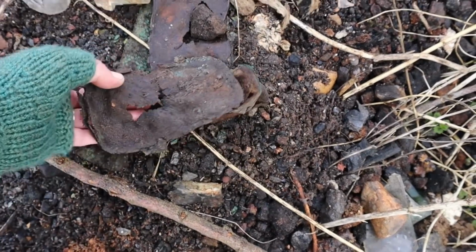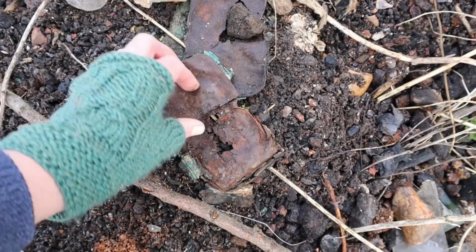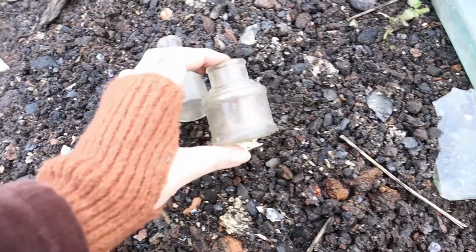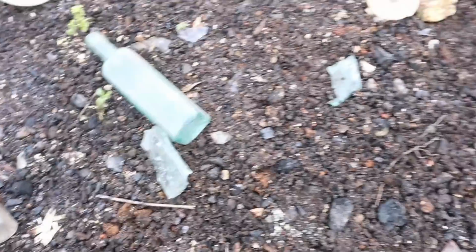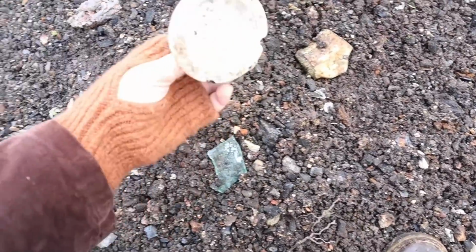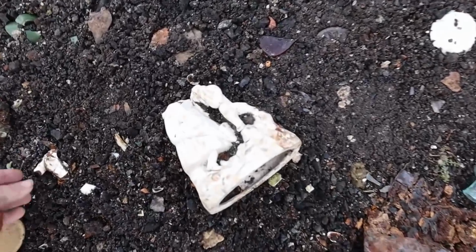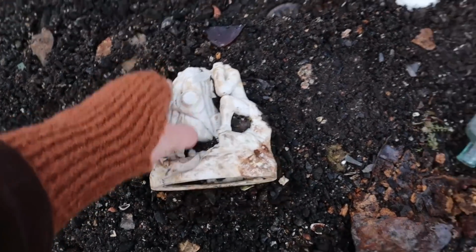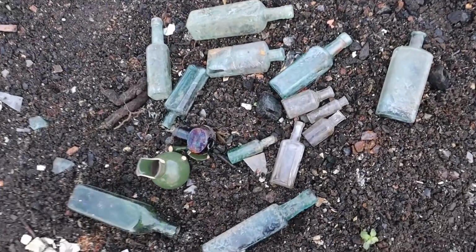Looks like an old wallet. Like a coin purse. Look, the money would have gone in there. No money in it though, unfortunately. Glass cotton reel ink. Already have quite a few of those though. It's a little pretty lid. It's a figurine and another figurine. And lots of beautiful coloured bottles.